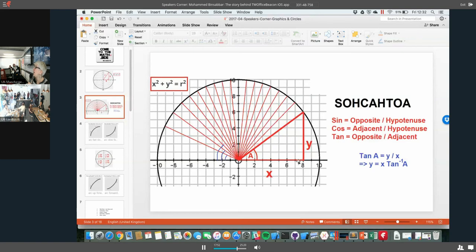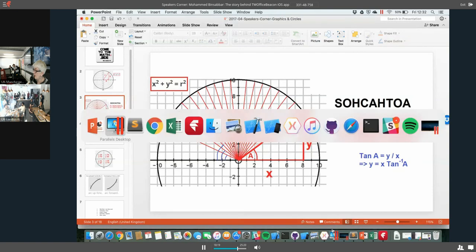SOHCAHTOA is also useful when you need to calculate the lengths of the other sides. So if you know the sine of angle A, you will also know that it is the opposite side, which here is y, over, sine is opposite over hypotenuse. So sine of A would be the y coordinate over the radius of the circle. Or if I know the angle and I want to know the coordinates, then I can use cos. Tan is opposite over adjacent. So to have a quick look at what that looks like in the code.